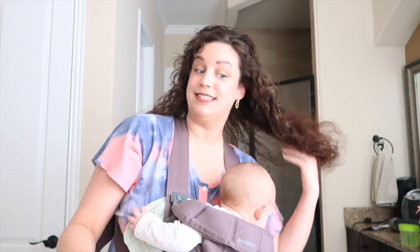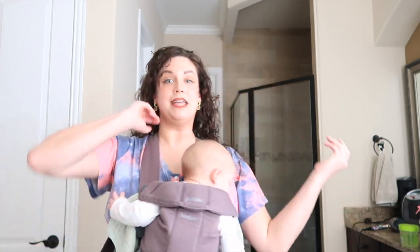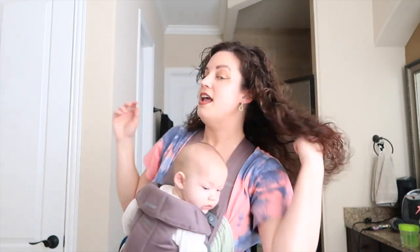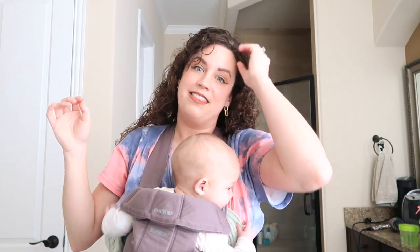And like I said, this is where you can take more product, get your hands wet, and scrunch if you need to, which sometimes my ends need that. But that is kind of my updated curly hair routine. It's not all the way dry yet, and it doesn't give me the most defined, structured, textured curls, but as a new mom who is just trying to do her hair really quick and have it look like I at least made some kind of effort, this is the go-to look.